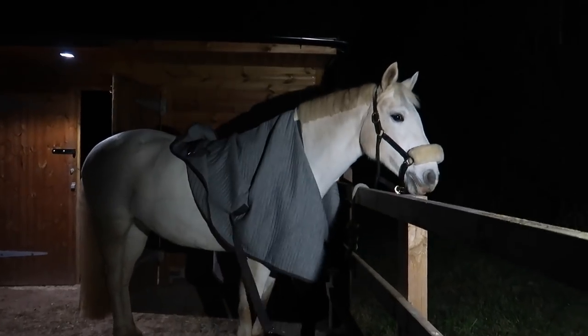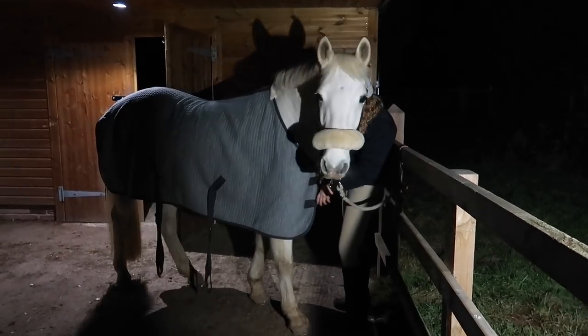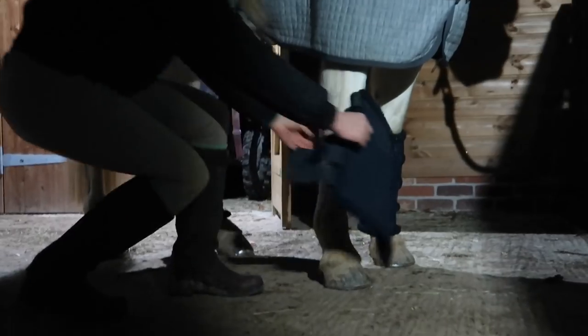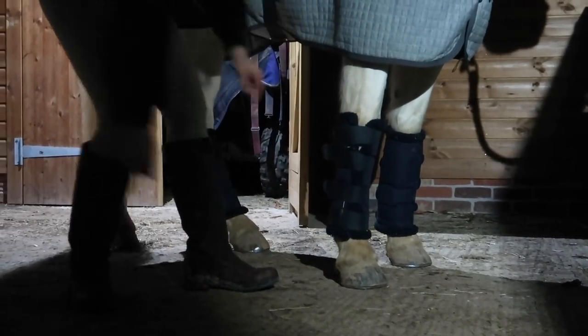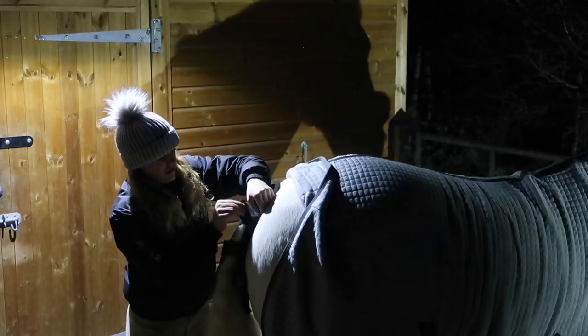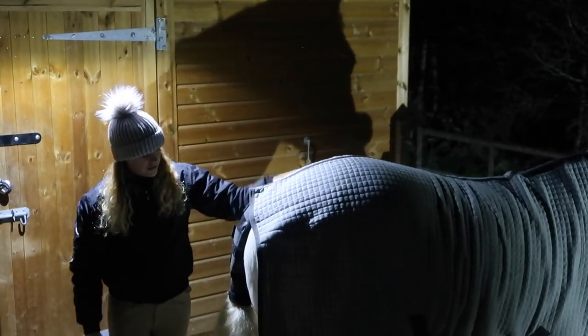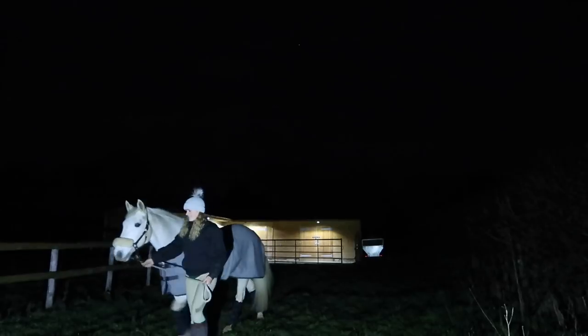And next I'll put his cooler on to keep him warm while we're travelling. Then I'll put his travel boots on to protect his legs, and always make sure that you're pulling the Velcro towards the horse's tail rather than its head. I also like to use a Velcro tail bandage to protect his tail from rubbing. And then I'll start to lead Casper down to the van and load him up.